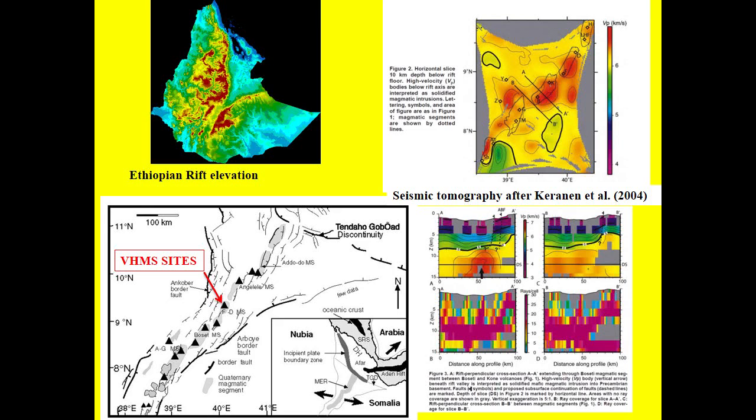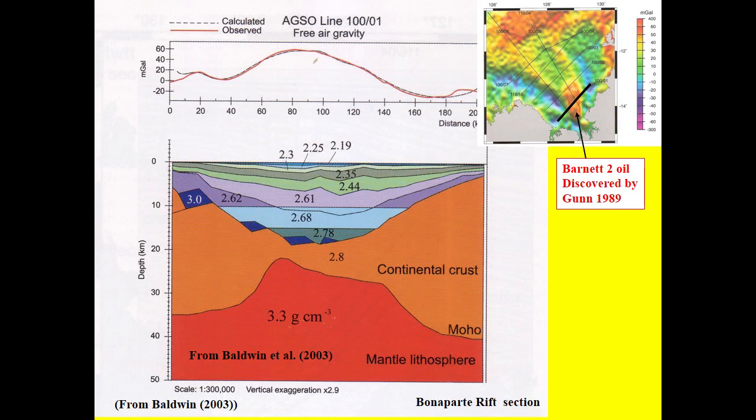And here we have Joseph Bonaparte Gulf, where there's a beautiful rift which shows all these features I've been talking about. It's widest out here, and it's a pointy end down here where it's really quite narrow. And basically, you can see here, if you model the gravity, you can model this thing coming up from underneath.